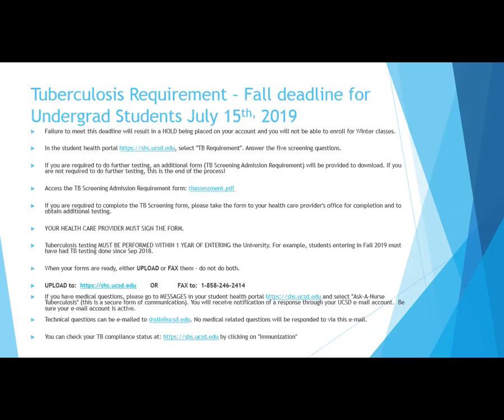So the tuberculosis is the first requirement with the first deadline, which is a deadline of July 15. So again, you go into the student health portal, you click on TB requirement, and it is literally the first thing you will see when you go in there. There is a series of 5 questions, and it is a screening form. So you answer those questions, and if you come from a country outside of the US, you will be required to do tuberculosis testing. So it asks you to click on a button and download the form. Now you take this form to your doctor, your physician's office, or a healthcare provider to do this. The testing needs to be performed within 1 year of entering the university. So if you had TB testing 3 years ago, it is not current. You will need to do it again.